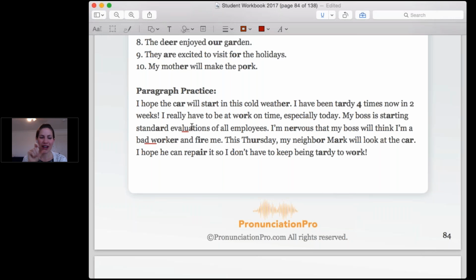Okay. All right. A couple of things I just want to point out. It's such a high level, so I just wanted to point out a few things so that it would help. Evaluations has that invisible Y, so you're going to get "evaluations." Say that for me. Evaluations. Yeah. Okay, good. And then "bad worker," you took the D off at the end there, so let's connect that. Bad worker. Good. Okay, excellent.